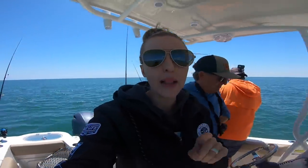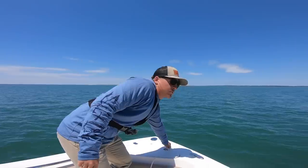Secondly, are going to be birds and pelicans. In particular, the bigger the birds, the bigger the bait, which is probably what you guys want to look for. So terns, gannets, and pelicans are going to be your three main birds you guys are going to keep an eye on. Just post up at this spot.